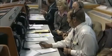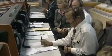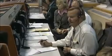Range weather. Weather is green on all constraints. Winds are from 335 degrees, 18 to 25.